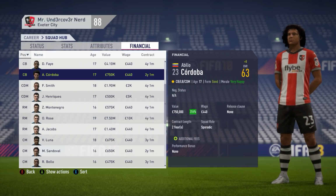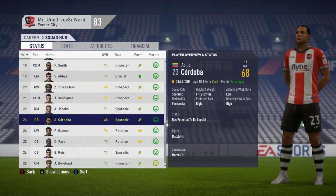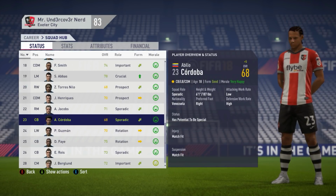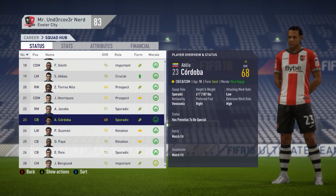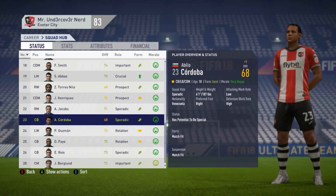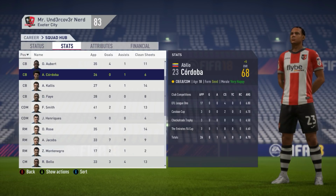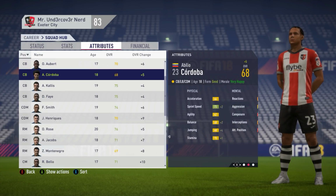Let's have a look 1 season on how he's looking now. So he's now sitting at a very solid 68, a +5. The noticeable difference here is his hair. He's now just put it into cornrows instead of being all fluffy, shall I say, afro-y kind of thing. He's played 26 games and an average rating of 6.7.